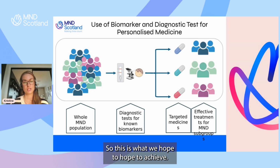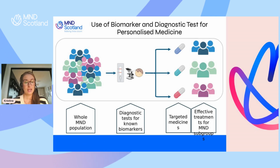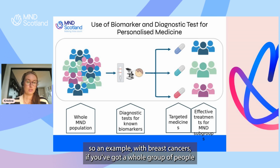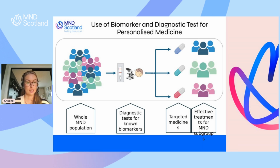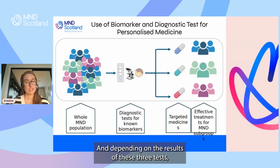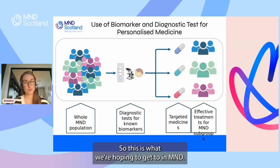So this is what we hope to achieve, and this is something that's routinely done, particularly in cancer. An example with breast cancers: if you've got a whole group of people with breast cancer, we test for estrogen, progesterone, and HER2 markers. Depending on the results of these three tests, patients are given personalised treatments that we know will work. So this is what we're hoping to get to in MND.